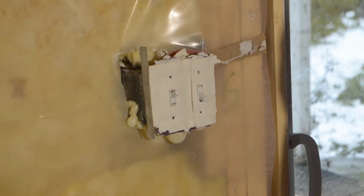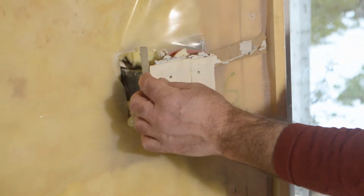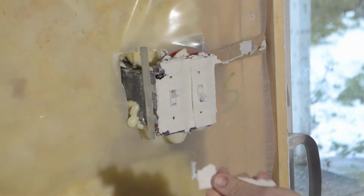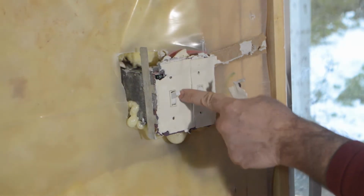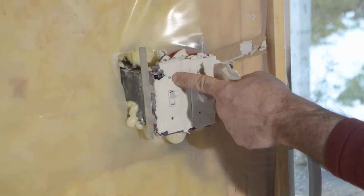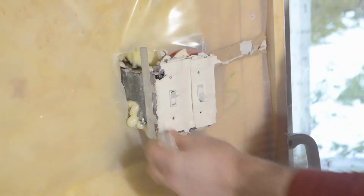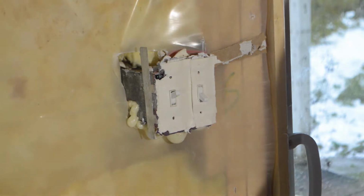This is an exterior wall outlet, and it has been air sealed in the past. Jim tried using these gaskets that you use in the supermarkets, or you can get at Home Depot, and these gaskets end up not being effective because the air just comes through the switch itself and through these small holes. So don't waste your money buying these switch and outlet gaskets. They just don't work. It's more peace of mind that doesn't work.